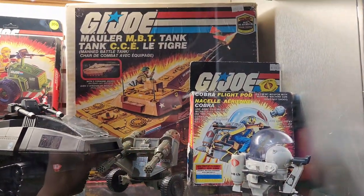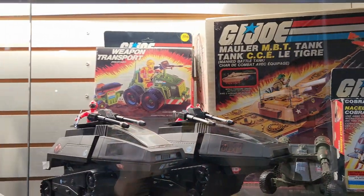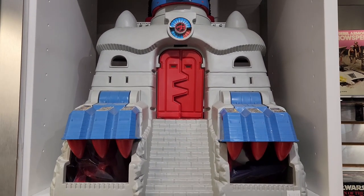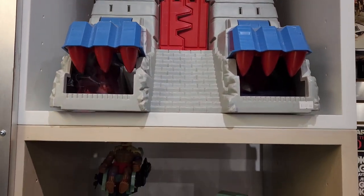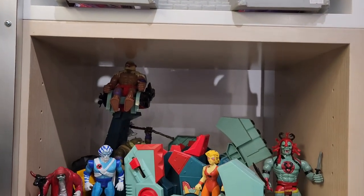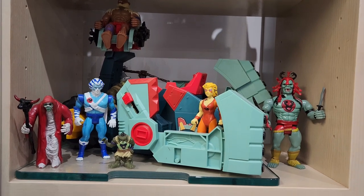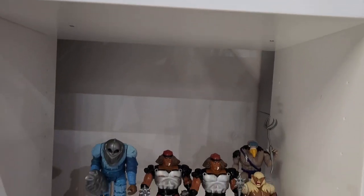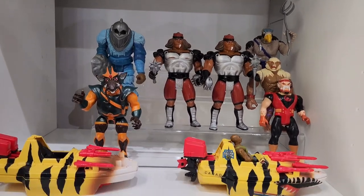Lots of vehicles for G.I. Joe. Clearly it was just an absolute win back in the day for toy companies. I believe this is the Thundercats section, based on what I'm seeing in front of me here. All very cool old school collectibles as well. I really like that Thundercats castle. I don't remember the name of it. Please correct me in the comments below, guys.